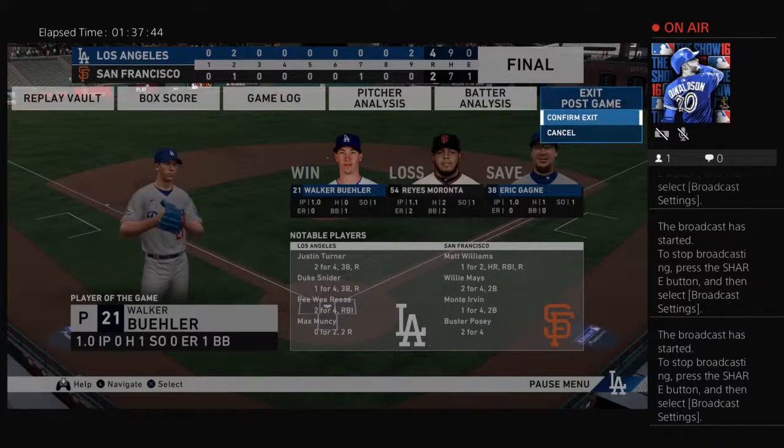Our paid attendance this afternoon, 41,915. The Giants thank you for attending today's game at Oracle Park and remind you to please drive home safely.